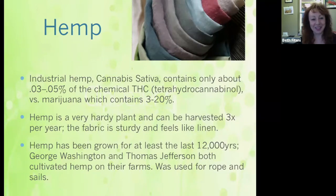This is different than marijuana. It contains an extremely small amount of the THC that would give someone a high, unlike marijuana, which has many times more. Hemp is actually a very hardy plant. It can be planted and harvested 3 times per year. And the fabric is pretty sturdy. It feels like linen, sort of.